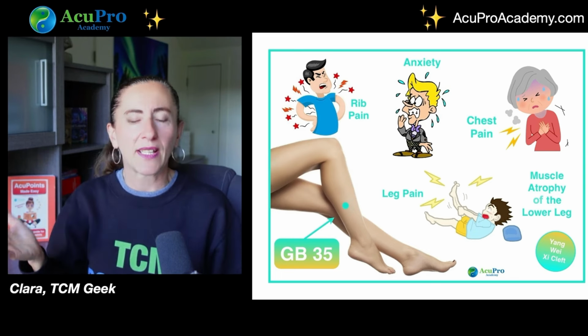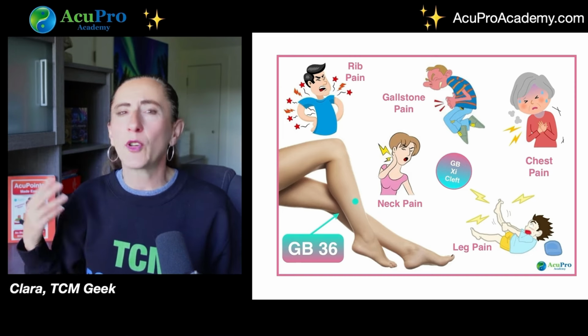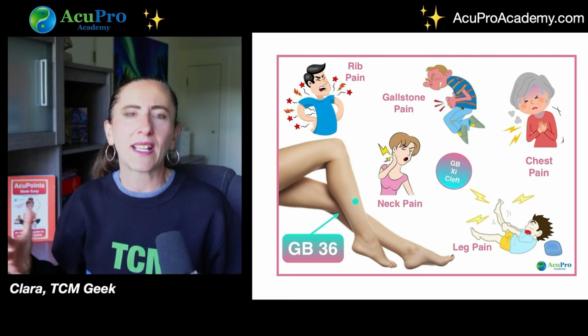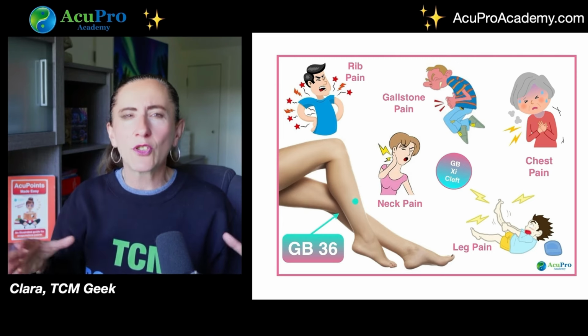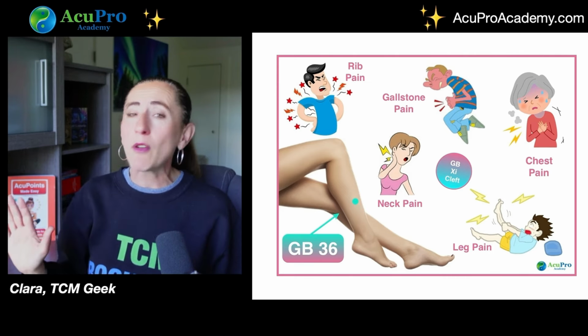Great combo, eh? Gallbladder 36 is also a Xi-cleft point, but of its own pertaining organ, the gallbladder. So it's great for gallbladder stone pain or gallbladder pain or rib pain or anything that's affecting the gallbladder organ. I don't use it that much because I usually use other points for that, but as a distal point, it's pretty powerful as well.